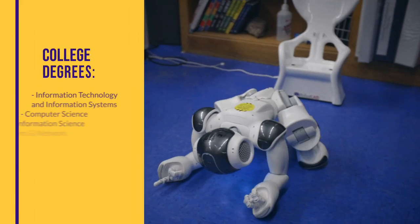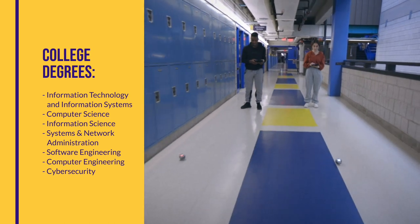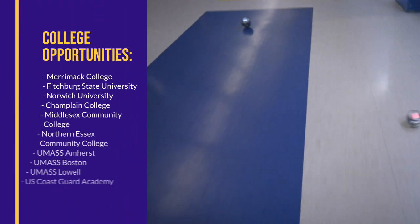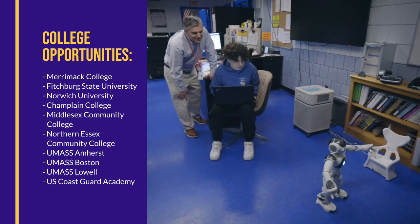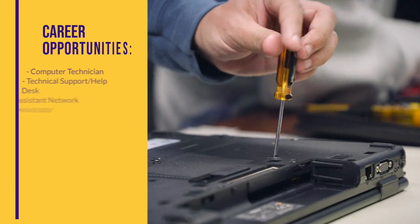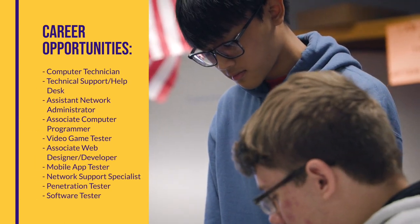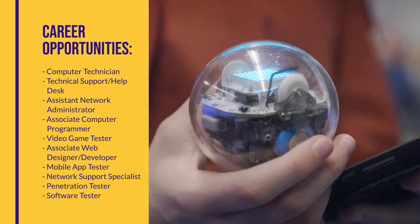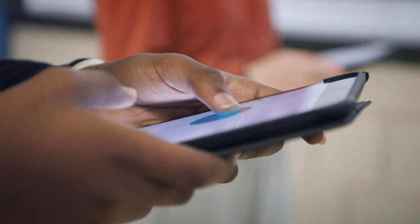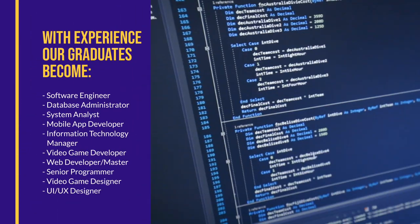Many of our graduates pursue college degrees in information technology, computer science, or cybersecurity, and go on to graduate from several area universities and colleges. But others choose to go right into employment. And as your skills and certifications increase, there are higher level opportunities in software engineering, game development, web design, and programming. And the related fields are just as rewarding, from network administrator to database architect.